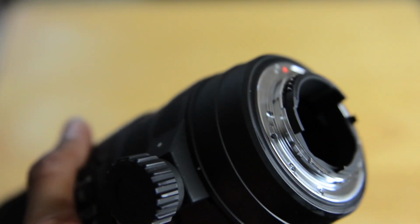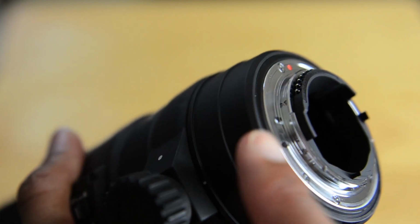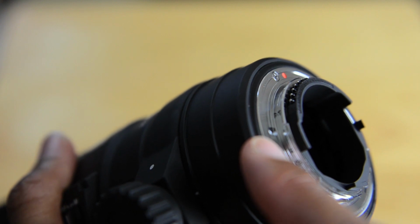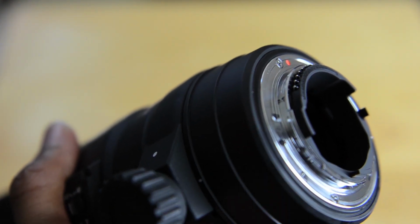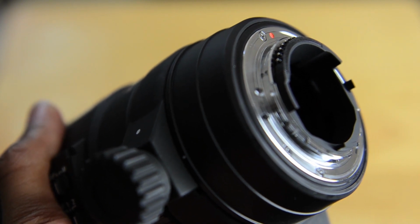Metal mount, obviously all three of these are going to be a metal mount lens. As I mentioned, no sill in the back of this one, and the Tamron doesn't have one either. Not that big of a deal really. As I said, none of these are really waterproof, but it is worth mentioning.